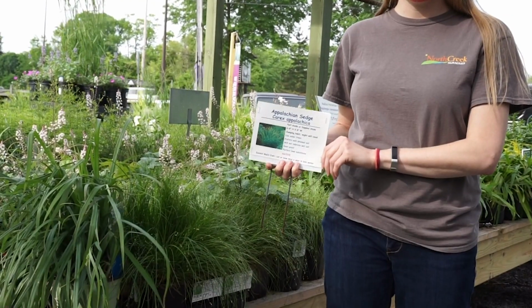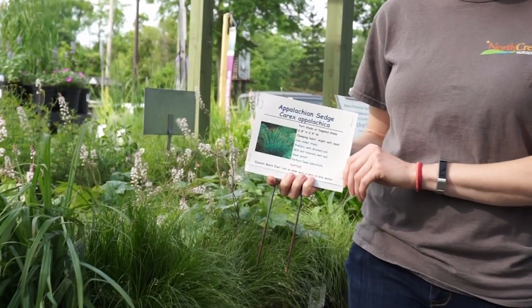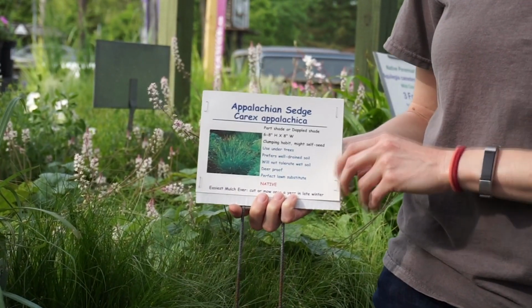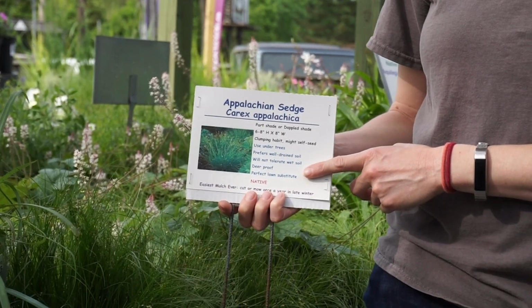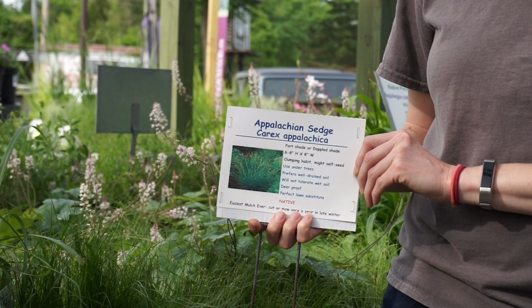If you're not using a branded program, you can use placards that are often used anyways, such as this one showing Carex appalachica. This tag shows that the plant is native, and it also shows other features that people commonly are looking for in plants, such as resistance to deer and lawn or turf alternatives.